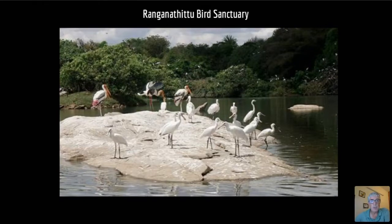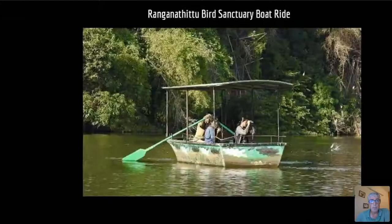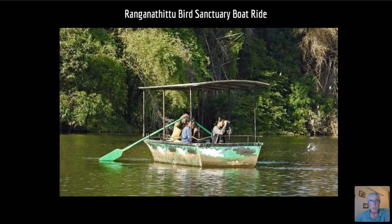Here are some spoonbills and painted storks on one of the little islets in the Ranganathitu, which you see from the boat. You can just go around in another boat like this. Being a little bit careful not to dangle your hand over the side, because it's also an excellent site for crocodiles, the mugger crocodile that we get in some of these parts of south of India generally.